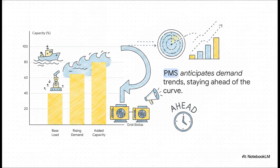So let's say it detects a rising demand trend. Maybe the active heave drawworks are working harder because of rougher seas. The PMS doesn't just sit around waiting for an overload alarm to sound. No way. It proactively starts an additional generator well ahead of the load spike, ensuring a super smooth load transfer instead of an unplanned, really messy trip.